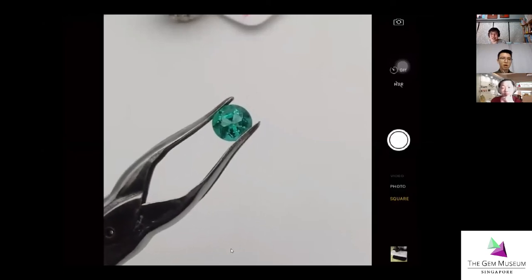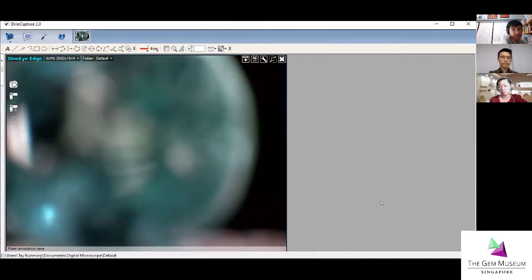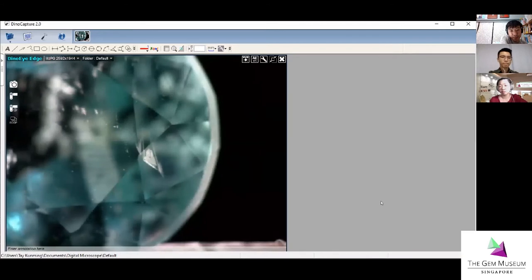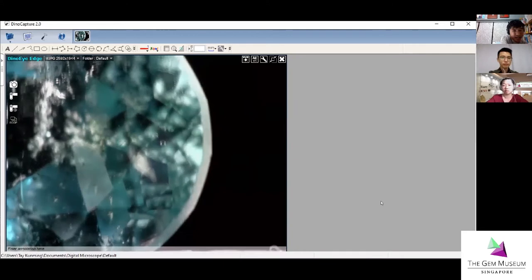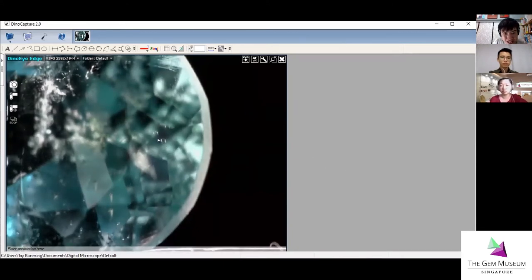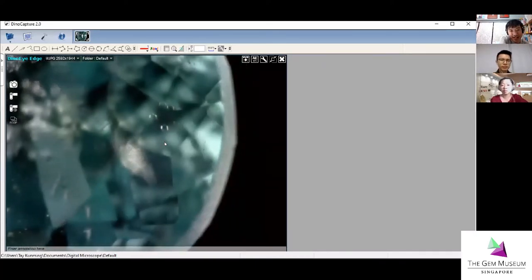So now let's go into the microscope. Just now when you saw it from the outside, you didn't see many inclusions. Now this is 10 times magnification. I want to show you a very interesting inclusion that I saw in this stone. Okay, we're going deeper into the stone. Can you see this part? It's like a hexagonal groove. Let me go deeper. Can you see that?